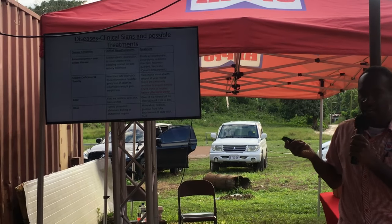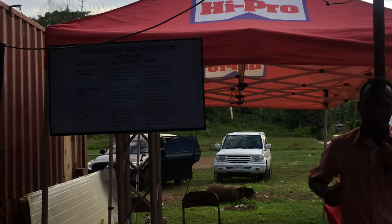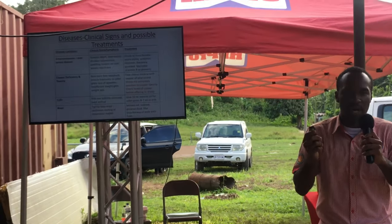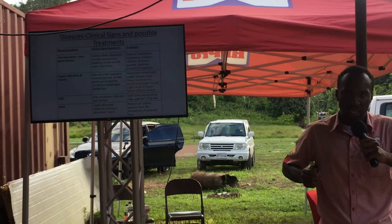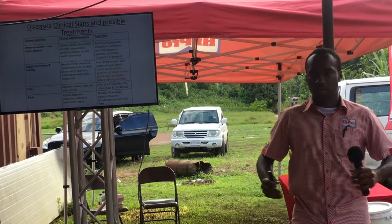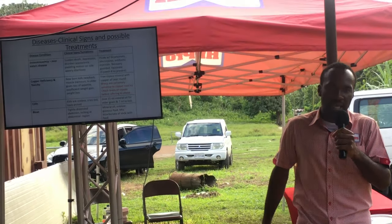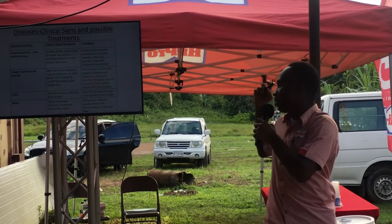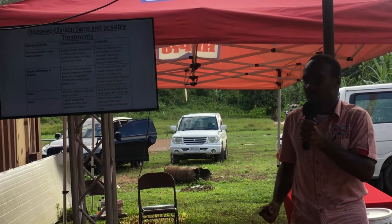Bloat, you guys are experts on bloat. But even if you come home and didn't see the goats eating a barrage of concentrates, and you come home one evening and the goat can hardly walk, or is lying down on its side, stiff, with discomfort and great unease, it's highly likely it's bloat, right?